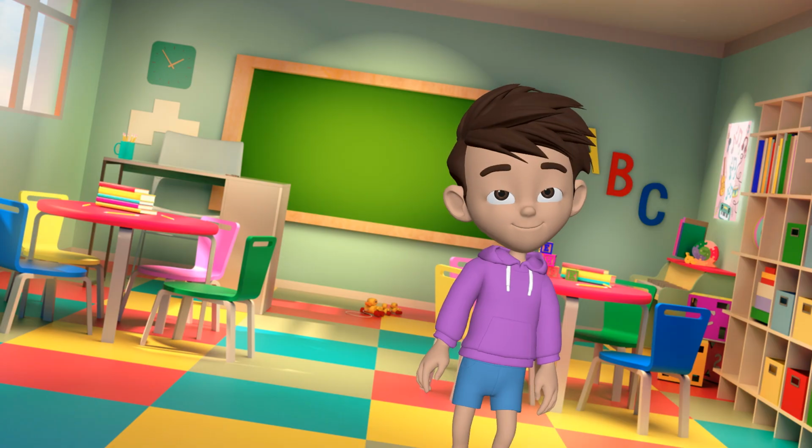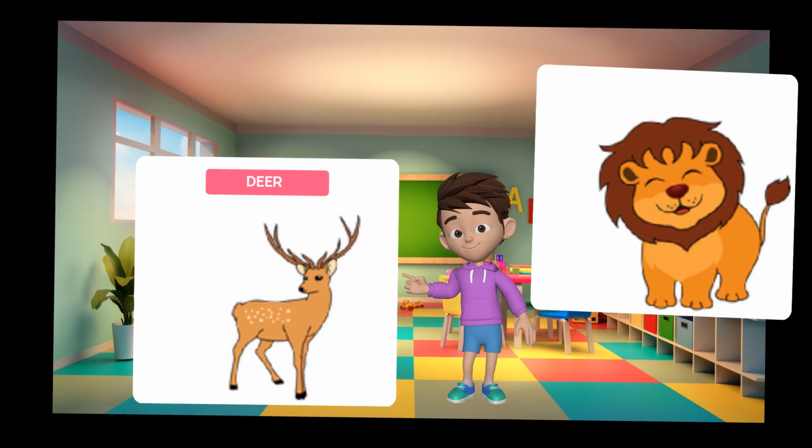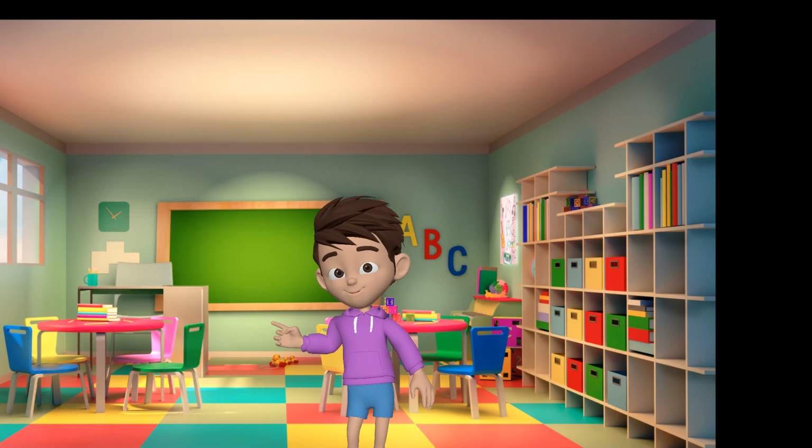Deer or lion? Awesome. Deer starts with the letter D.